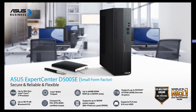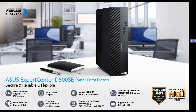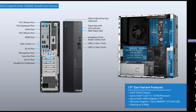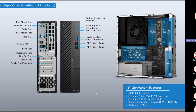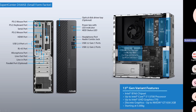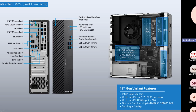So talking about this chassis, you have up to Q670 if it's a D9, and if it's a D5 or a D7, you have up to B760. And the internals are the same. If you look from the inside, if you compare this with, let's say, the full size 15-liter chassis, we are not removing anything except maybe for the fan at the back. But the board, the CPU, even apart from the graphics option, because you need a half height graphic card, you need a low profile graphic card. We have that also.